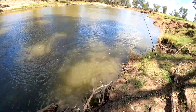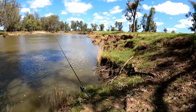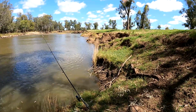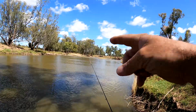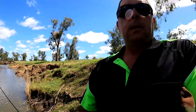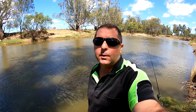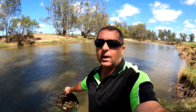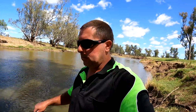Tree roots. I've got the rod set up on the edge of the shade here, and you can see all the roots sticking out of the bank even back up there. What I've done, I've thrown my rod out that way towards that clay bank, so hopefully I'll avoid too many snags. We'll see how we go anyway. I might even just dangle the yabby down there, just up off the bottom a bit, and we'll just try a few different things, see how we go.